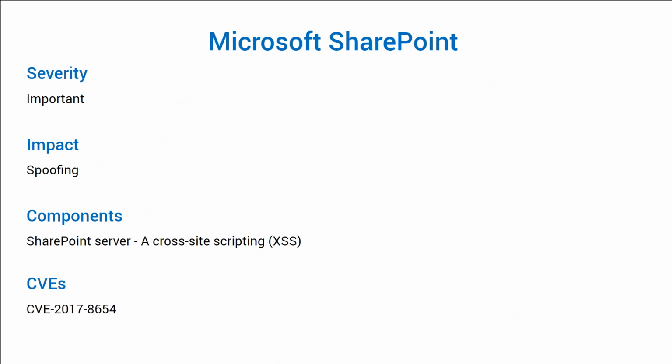The next application we're going to discuss is Microsoft SharePoint. Here the severity is important. It's not critical, but it's important, and the impact is spoofing. Here is a CVE number which actually fixes this vulnerability.